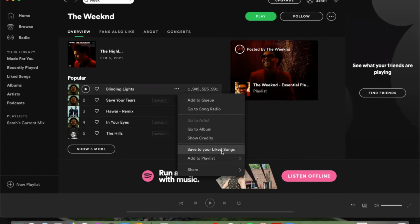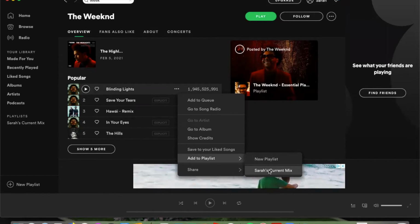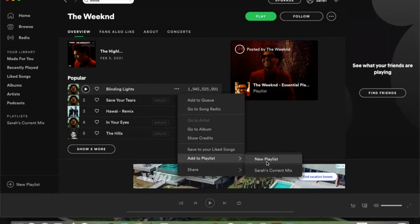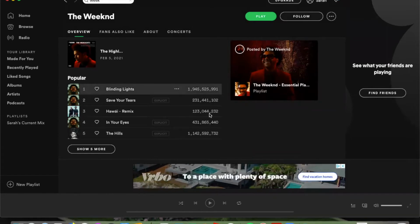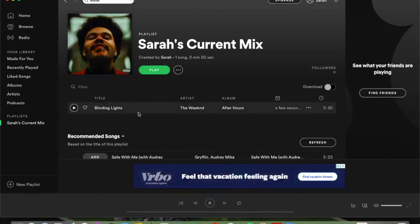And then the next one is you can save to your liked songs. And then here's where you'd add to playlist, where I'd go ahead and find Sarah's current mix. You can also make a brand new playlist. And then you'd be able to go to your playlist and see that Blinding Lights from The Weeknd is on there.